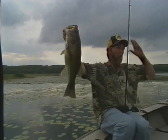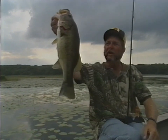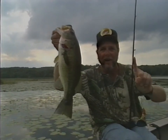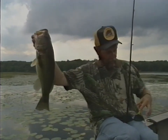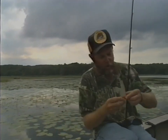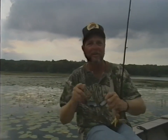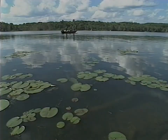And a lot of bodies of water like this, these shallow water weed choked areas, this is the kind of fishing you can experience if you pick the right time, you match your weather conditions to take advantage of the bite, and you can have some great bass fishing. In shallow water, fishing like this with these kind of baits, about as good as it can get. Right, kiddo?